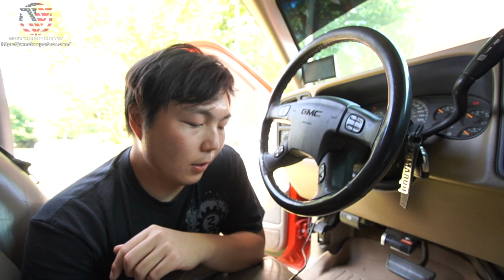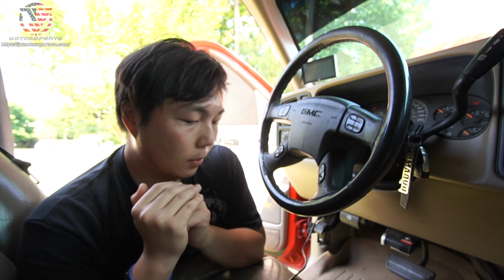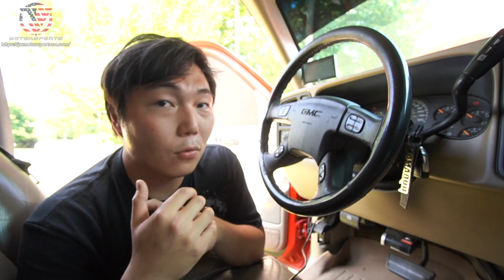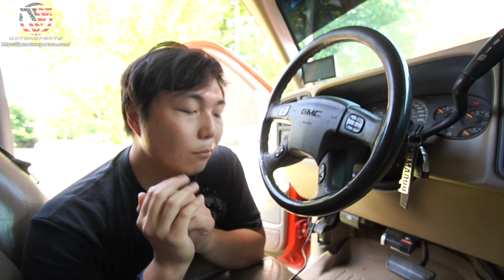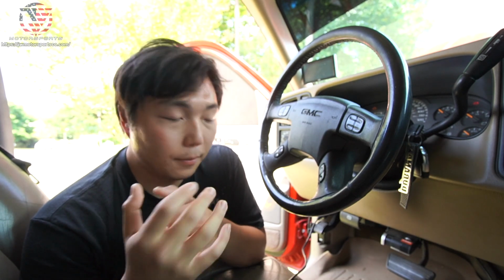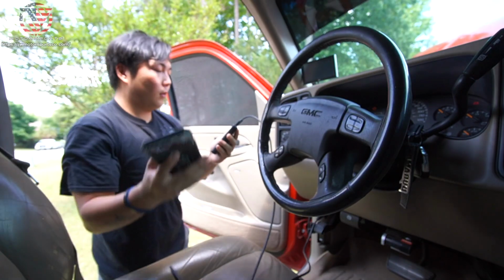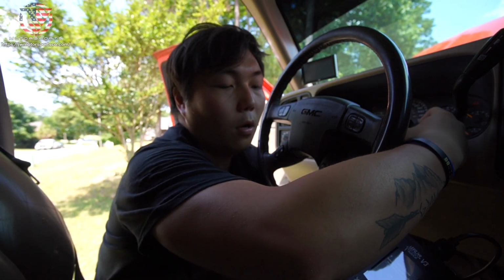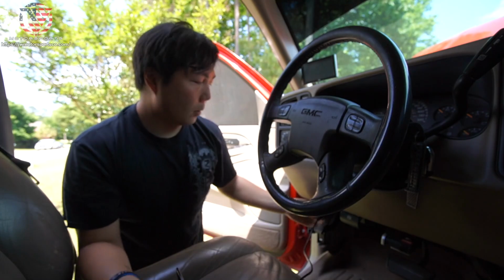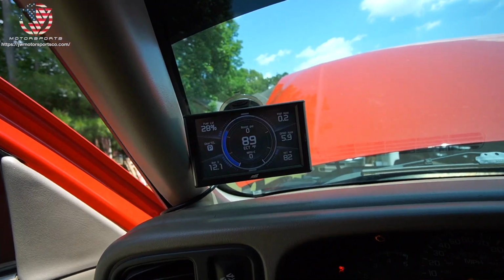When I loaded SDT tunes, I actually didn't pull the fuse on this truck, and it flashed no problem. But I was told that if something did get interrupted, it could have bricked my ECM. So now that I'm doing this for you guys, I want to make sure we do it the right way. Almost there. Flashed complete successfully. Alright. Switch the ignition to off and wait for the countdown to complete. Unplug this.